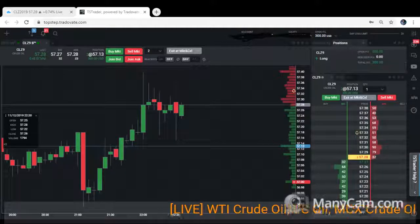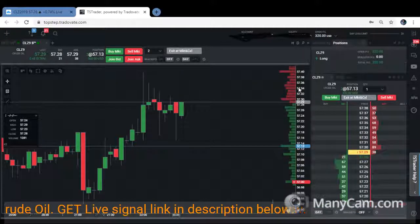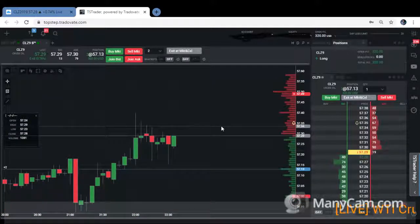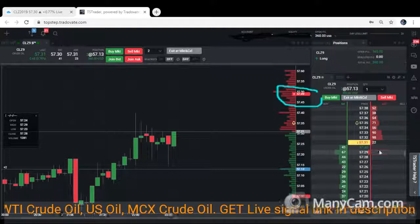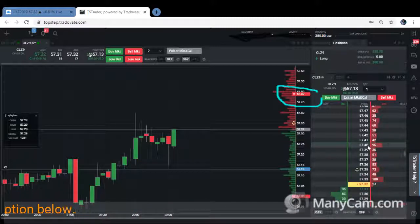Can go for the further high. So this is time frame 5 minutes, so the candle will look pretty much aggressive, but just a small few ticks, just a psychology effect. So the TP still remains at 57.49. So let's take a look at the volume. Okay, 57.40, we have the high volume of 100 plus.